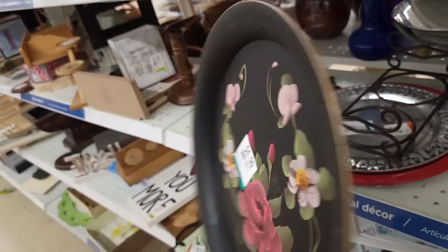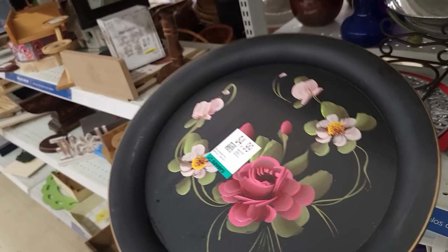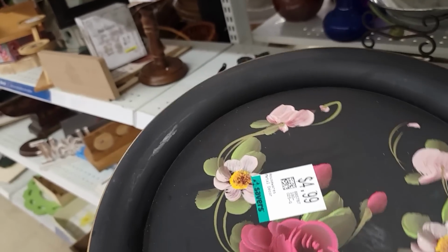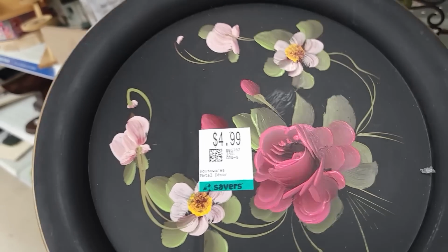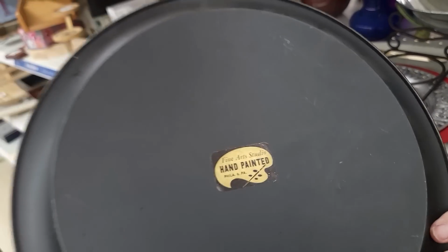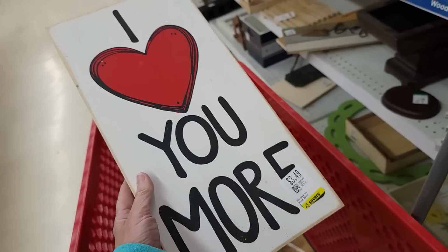This is Toleware. Hand-painted fine arts. Yeah, this is a nice piece. Unfortunately, they put that sticker right over the thing. So the way to get that off is to heat it up, very gently heat it up, and then peel it so it doesn't take off any of the paint. That's a really pretty vintage piece in really good condition. I think I'll grab that.